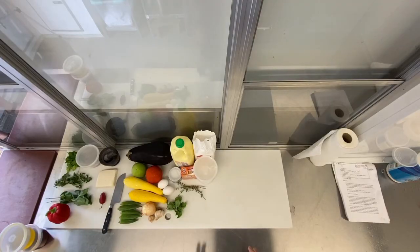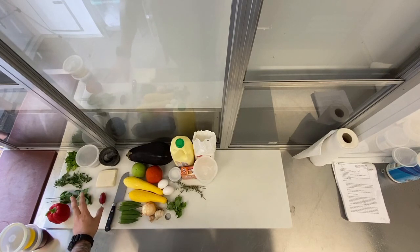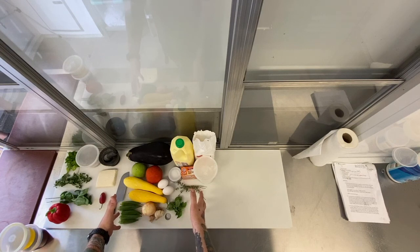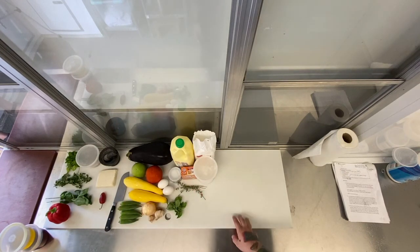All right, cool. So laid out over here, we have all the ingredients that we're going to use. The knife is kind of our divider. Here we have what we're going to use for the chimichurri, and here we have what we're going to use for our cornbread ratatouille. And we're going to do the pan steak a little bit later.